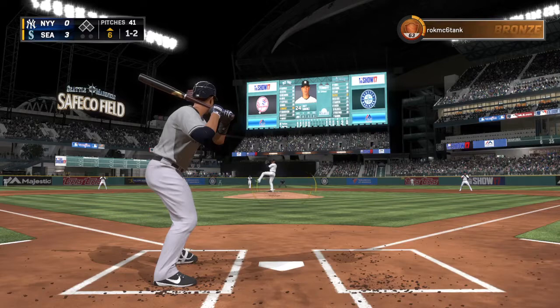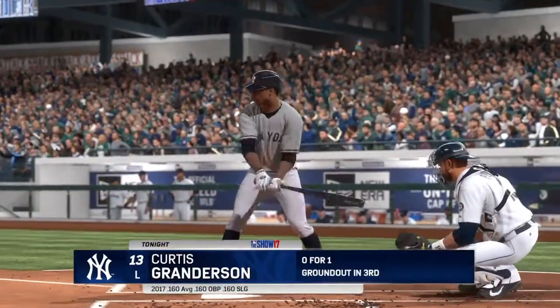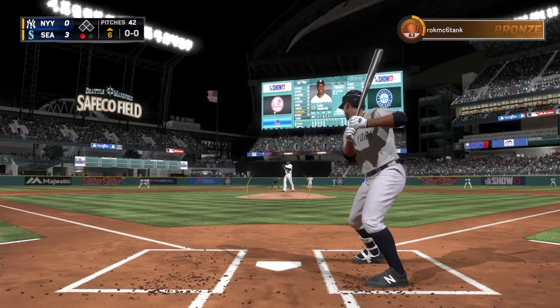Well, now it's a 1-2 count. He's throwing the same pitch 3 times in a row. He got ahead with it. Now let's see if he puts him away with it. So he chased out of the strike zone on that one. Gary Sanchez goes down to become the first out in the 6th inning.